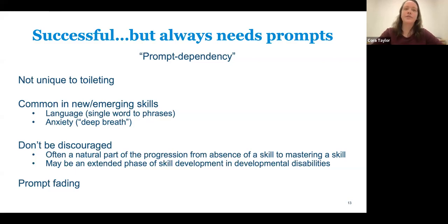The same thing is true for other things like anxiety. Not just for autistic children, but for young children who are dealing with anxiety, we might need to remind them of the skill that they already have. They have the skill, they know to take a deep breath, but they don't know when to do it, so we have to remind them to do it. So it's not unique to toileting. It doesn't mean that they don't have the skill. They just need a little more support along the way in order to get to what I would call mastery. So it's a natural part of the progression.